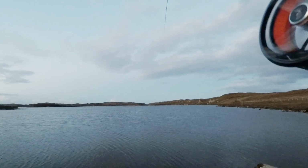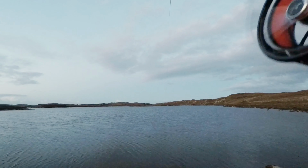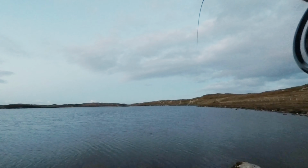Right. I never made it to the other lake. I saw a fish show, just cast to it, and it's a big fish. Oh God, I hope my backing knot's all right. I'm down to the backing. That's the first time in a long time. God, it took off like a bloody train as well. Whoa, here it goes again.